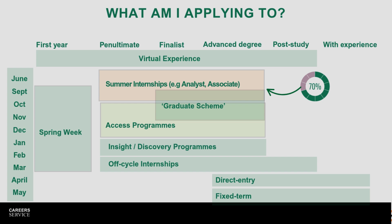It's also important to think about what type of opportunity you might be applying to and when you might apply to it. And this will change depending on your stage of study, whether you've graduated or you have some experience. If you're very, very early in your study, perhaps just starting your first year or coming into your second year of a 4-year degree, it's likely your applications are going to be focused on spring weeks or even insight days.